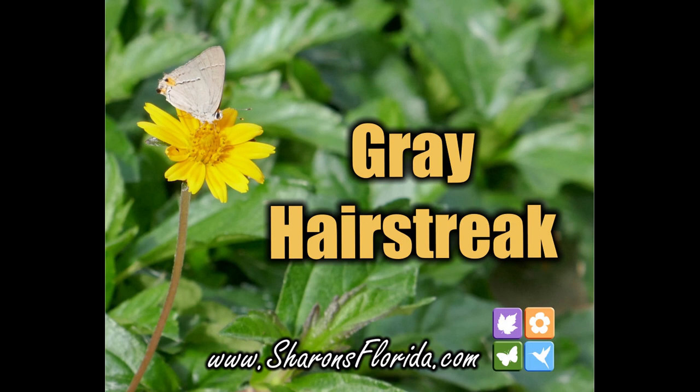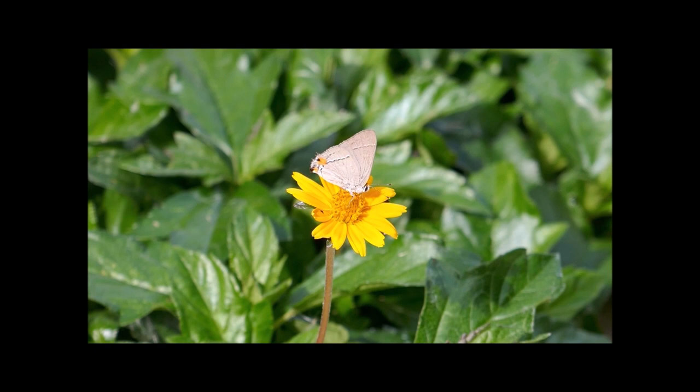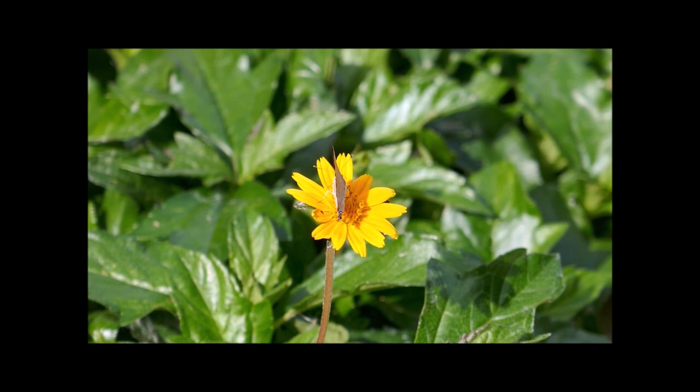The yellow flower this gray hair streak is on is called a woodelia. It's a non-native ground cover that people either love or hate. I've learned to live with it, and I actually enjoy the flowers along with the pollinators in my green space.